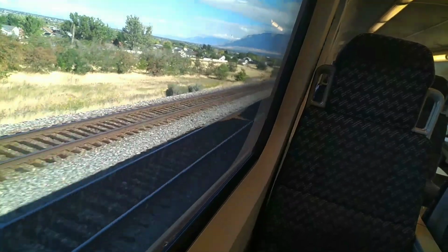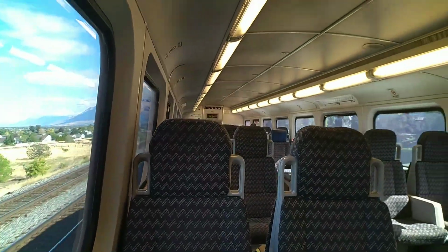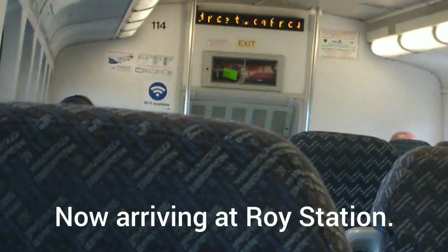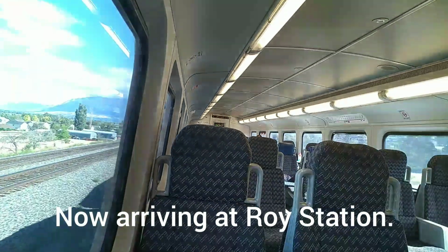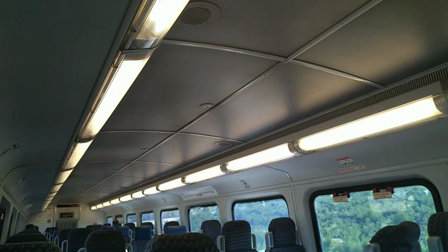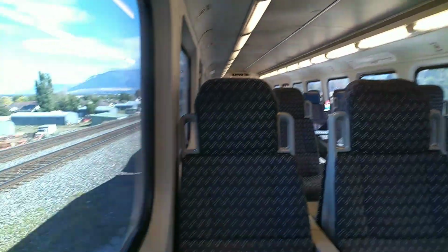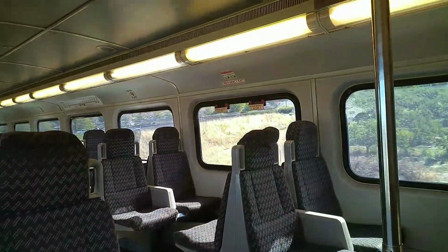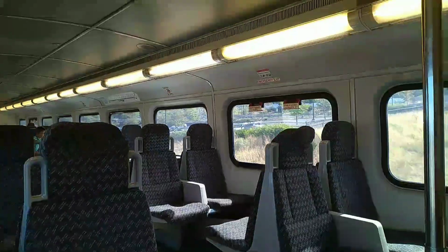So guys, we're approaching Roy Station, as you can see up there. Now arriving at Roy, as you can hear by the speakers. If this is your destination, please prepare to exit. So, ladies and gentlemen, we're approaching Roy Station. You can see that right there.